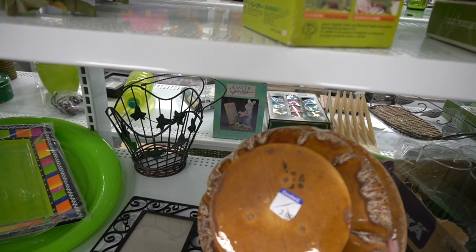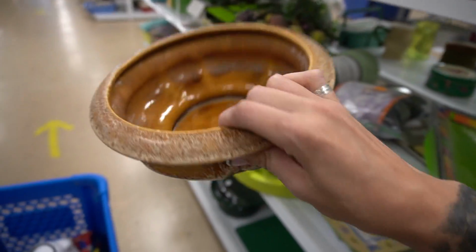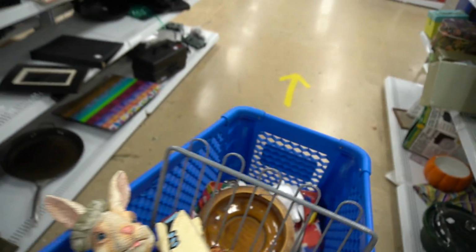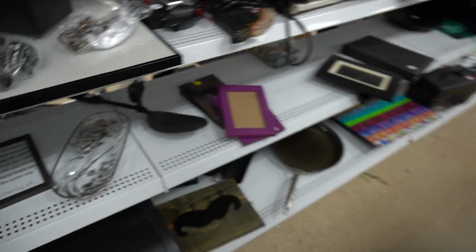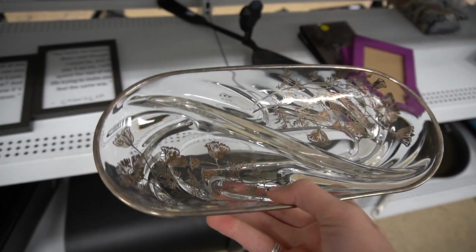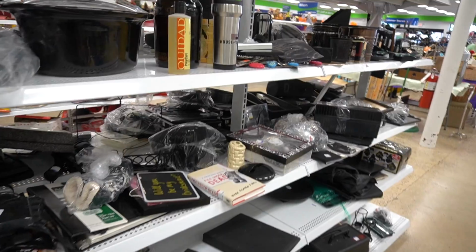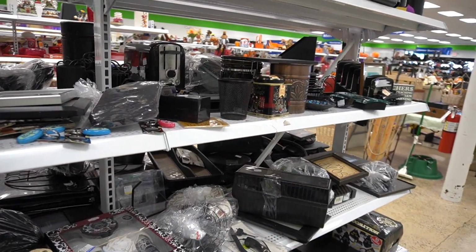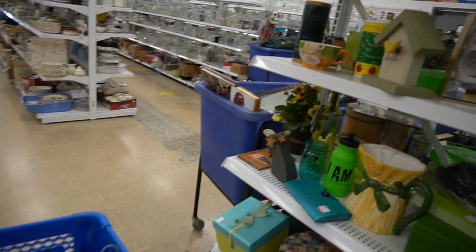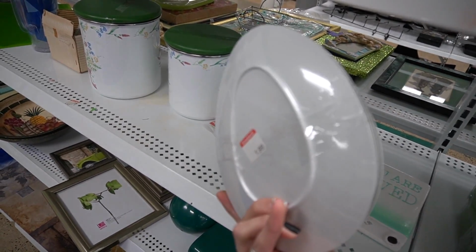Of course, I spotted this, and it has Hager on the bottom of it. It is $3.99. It's just a nice little planter, and of course, I have to take it with me. Occasionally, I will pick up these silver pieces right here. They don't have a very high resale value, and so on this particular shopping trip, I made the decision not to take it with me. Those were just little plastic Easter plates.